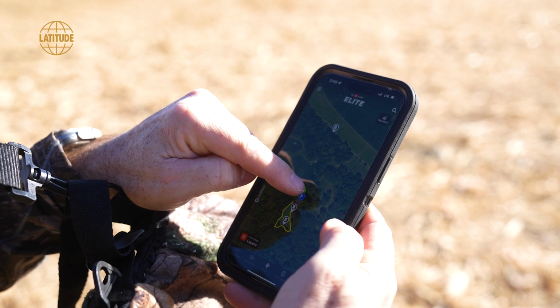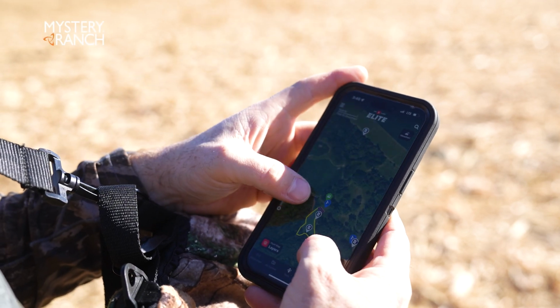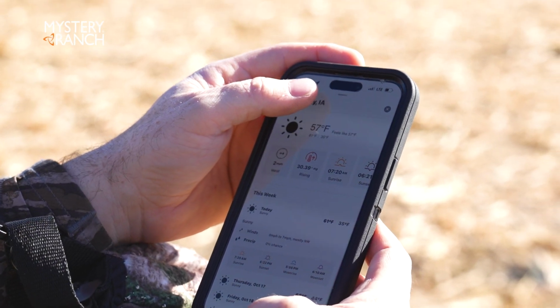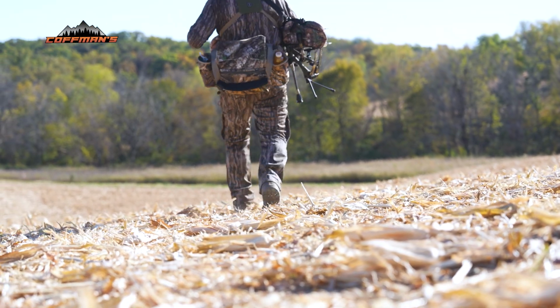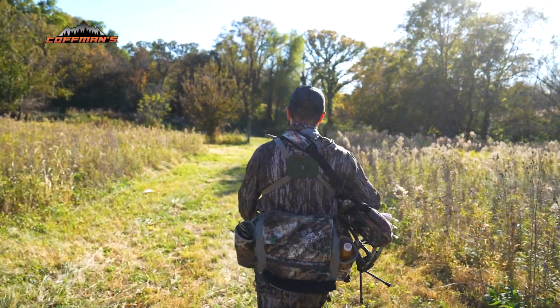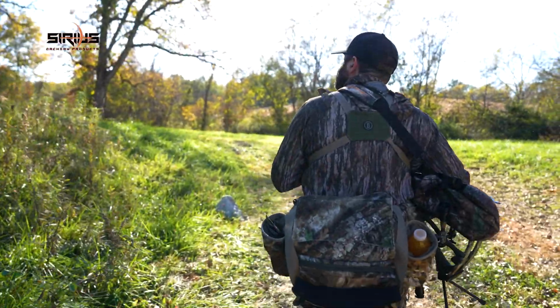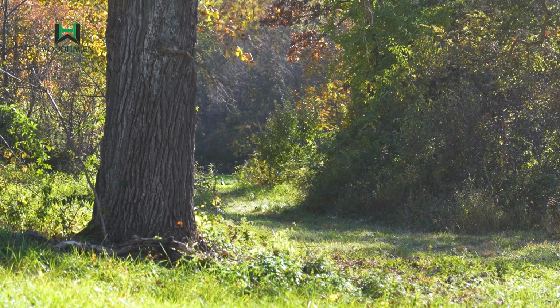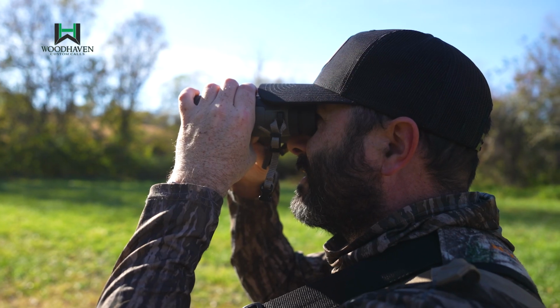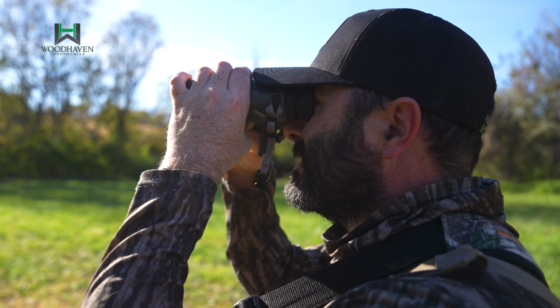Right in, blow the south wind back. Still 30.4. This farm is loaded with turkeys.